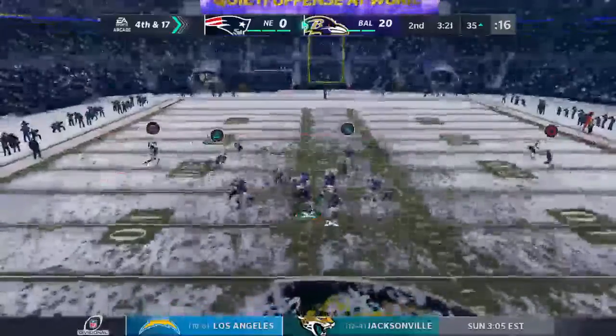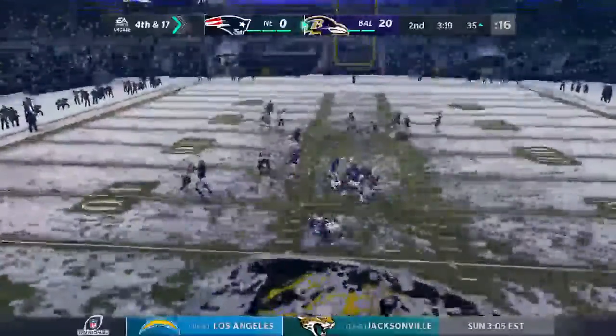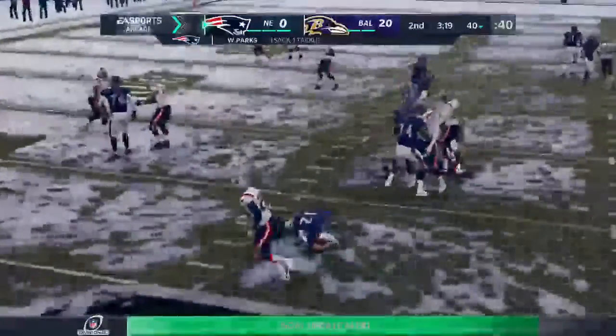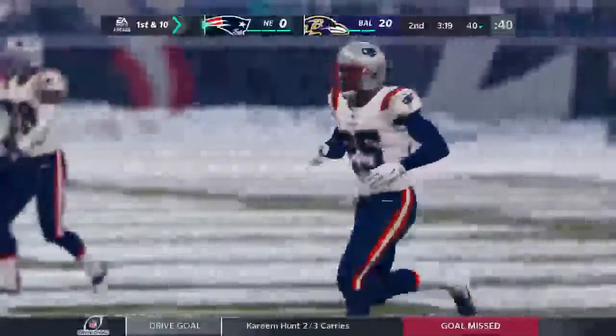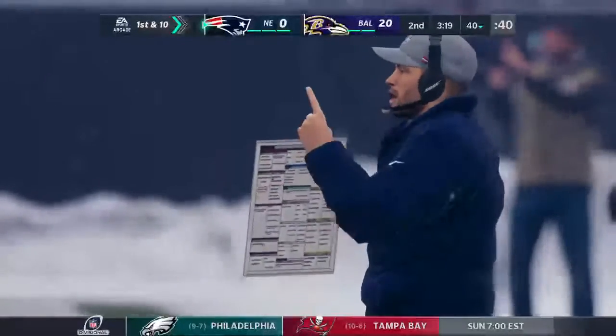Brady to throw for it on 4th down. Under pressure again and go for it, but come up empty. And the Patriots defense is going to take over on downs.